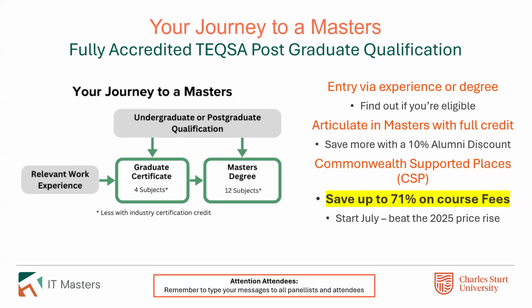We'll have a little chat about the CSP grad certificates and what that entails. At the moment, the government is subsidising part of the tuition fees, which saves about 71% off your course fees. If you have been thinking about studying for some time, now is a great opportunity to take advantage of the subsidised courses and kickstart your studies. You'll also receive a 10% alumni discount if you decide to take the masters afterwards as well.